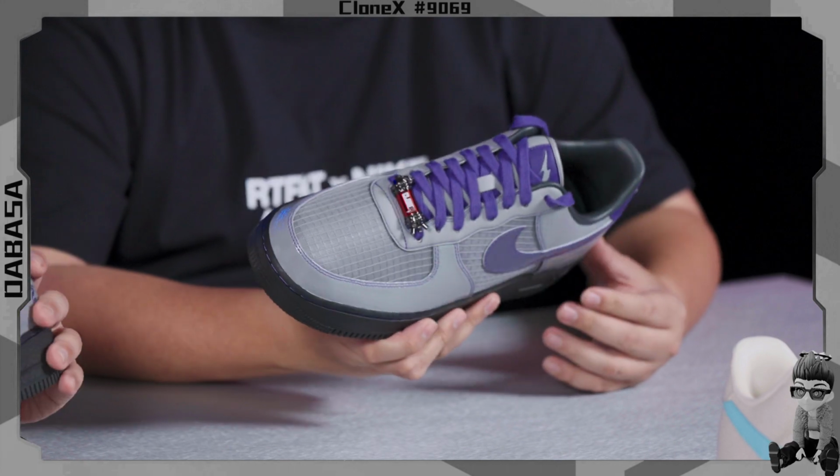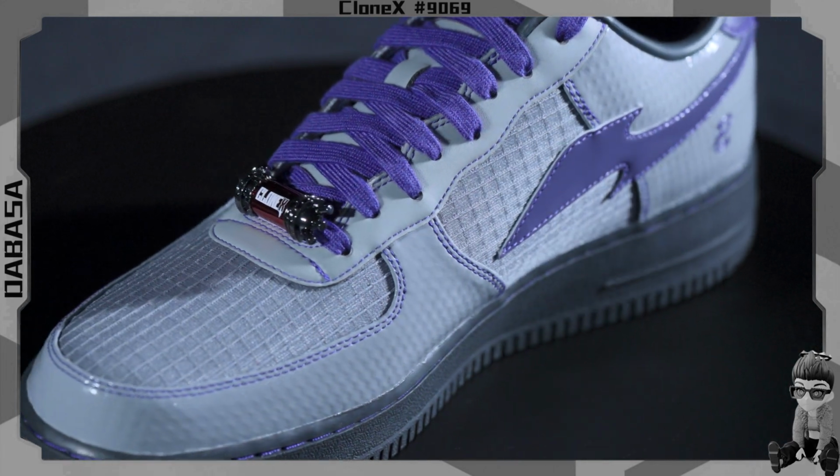This pair uses a combination of gray and purple. I think it has a kind of futuristic textile feel to it, right? And its upper is the same as before. It's the same high quality leather, but it's a glossy finish.